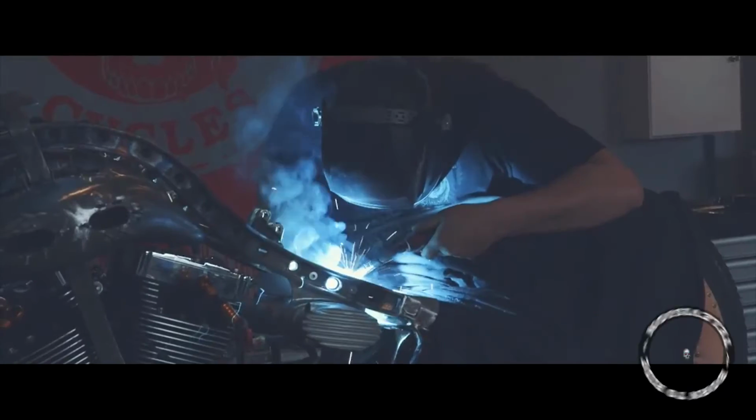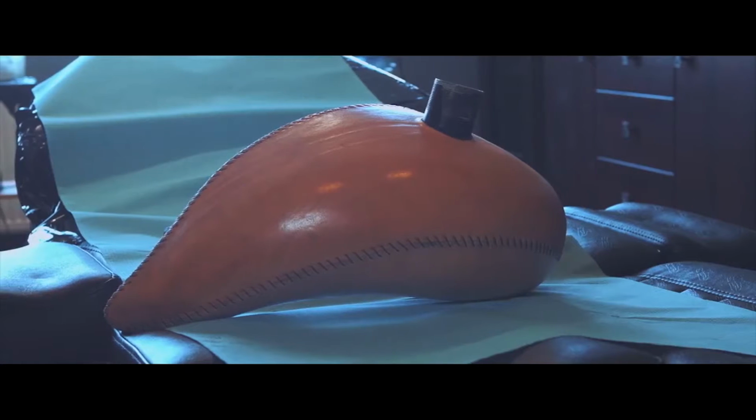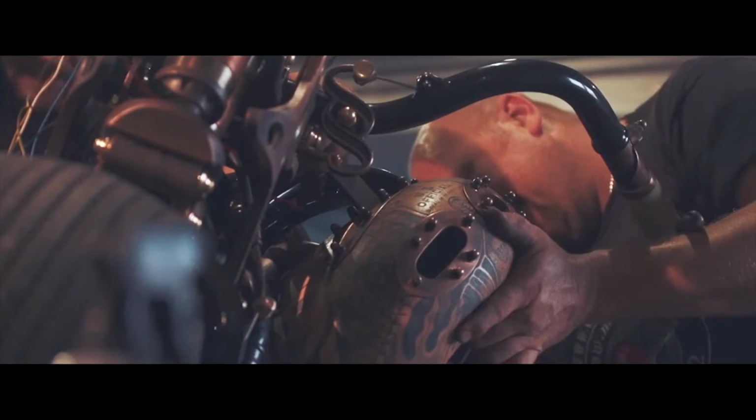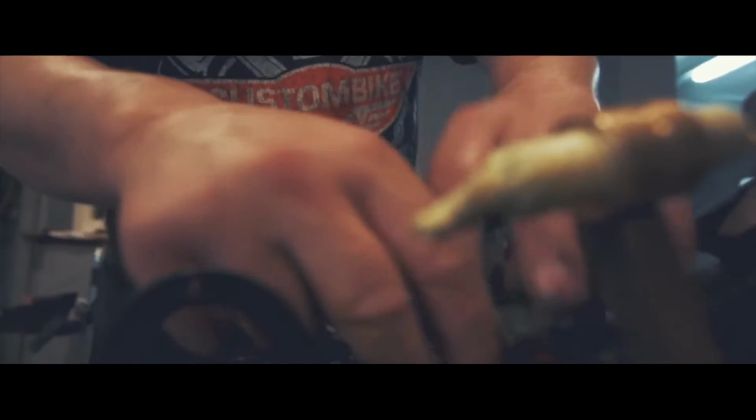All these things then had to be fit into the design of the fuel tank. The challenge was to have a modern fuel injection engine with a computer, but have it still look like an old-school bike with a carburetor. We had to find a way to hide all the electronics, cables, computer, fuel pump, and everything else.